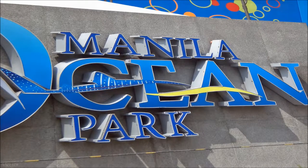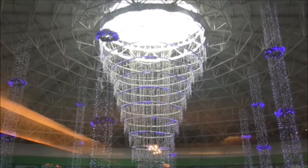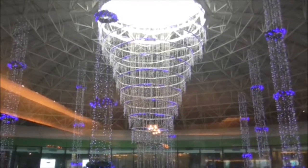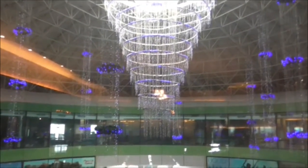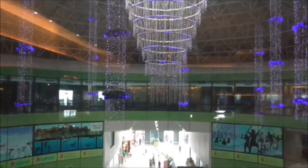One of the great sources of entertainment in Manila, for children and grown-ups, is Manila Ocean Park. The entrance of the Ocean Park complex is in a large rotunda. Like the Philippines in general, there is lots to do and see here.